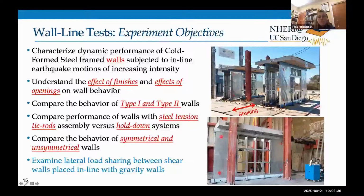That was the effective finishes, exterior finishes, openings, readily distributed throughout architectural layouts, different detailing features, like what's referred to in the codified world as type 1 versus type 2 walls. That's simply tie rods at the end of a wall versus extending and tracking the load path and preserving or minimizing the tie-down assembly. Types of tie-down assemblies, tie rods, hold-downs, symmetry in the layout, and the like. And our whole goal here was to really look at the lateral load sharing between shear walls when they're placed in line with gravity walls.